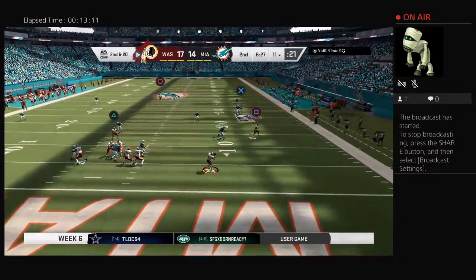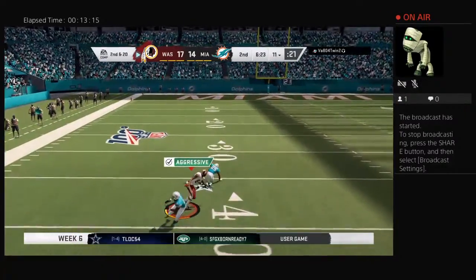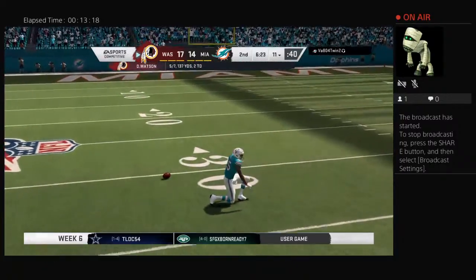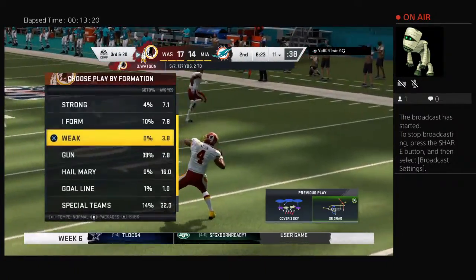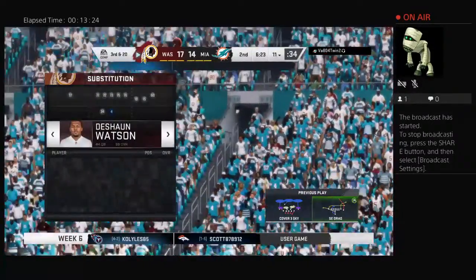After the sack on first down, Watson. Now he's going to throw it deep to the other side of the field. And he bats it away, and it falls down incomplete. Xavier Howard with a good coverage that time as he was there and knocked it away.